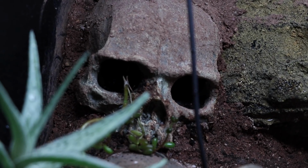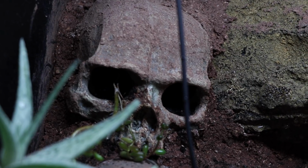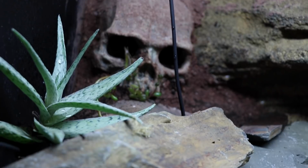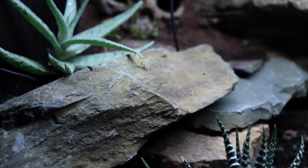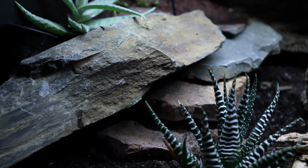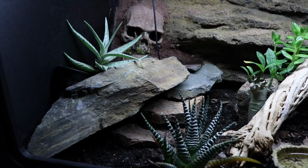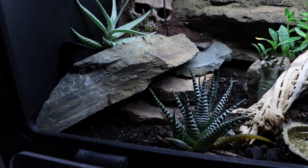Both are great bulbs. Moving away from the temperatures and humidity, we can talk about substrate. This is something that you can rant till you're blue in the face about, and still not everybody's going to agree on it. So I'm just going to tell you what I do and some of the other things that other people do, and you can decide for yourself what best suits your needs. Now, as you can see in my tank, I have loose substrate.